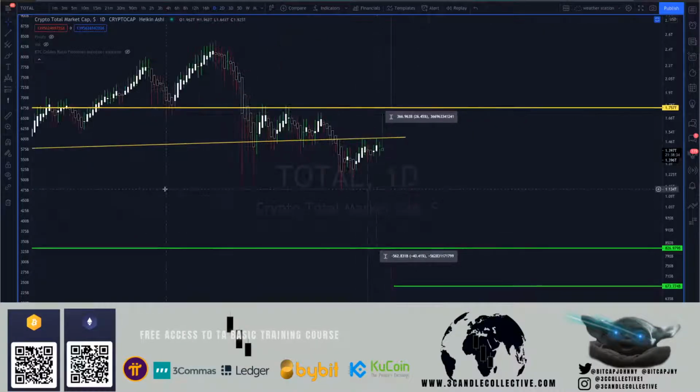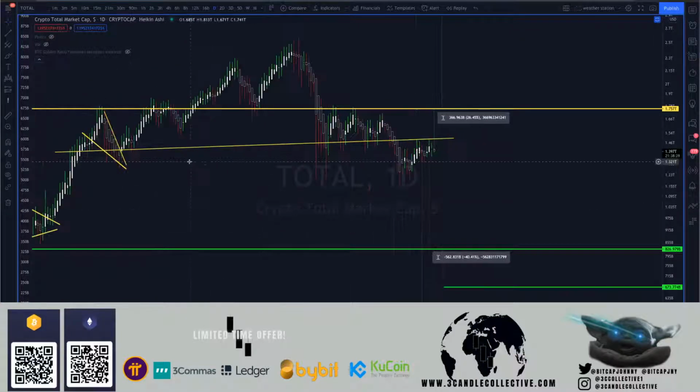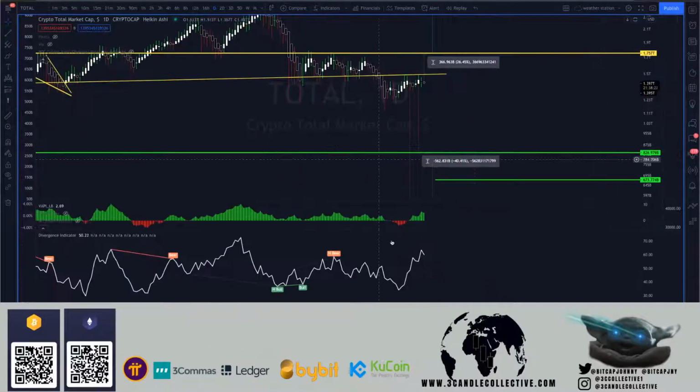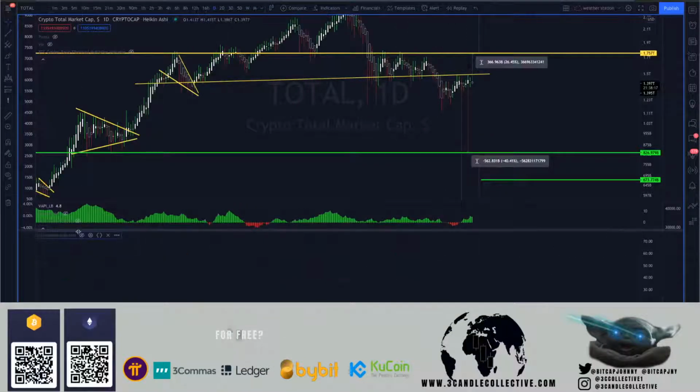So price action is a bit ambiguous at this time, especially here with the total crypto market cap. I'm not really seeing any bullish developments here in the price. Let's go and take a look at the RSI. This is the RSI. Let's go and turn off the divergence indicator.